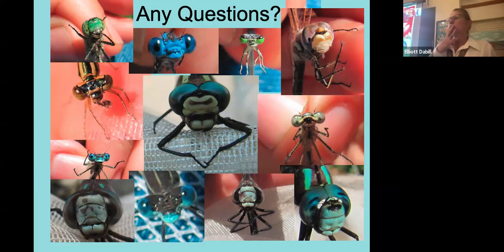So can they land in the water to be able to lay their eggs in the water? They don't land on the water. They land on vegetation, and some will land on vegetation and then put their abdomen underwater and lay eggs on the vegetation. Some will put it in stems, and then some will just tap their abdomen, like meadowhawks will go down and just flick their abdomen, flicking eggs into the water. But the eggs have to be in the water.